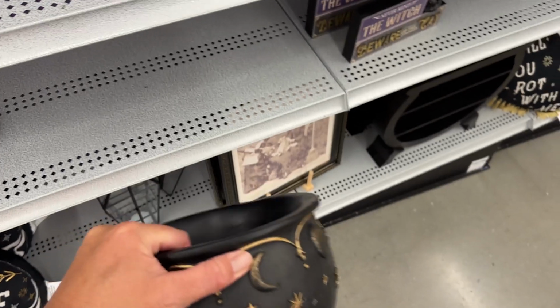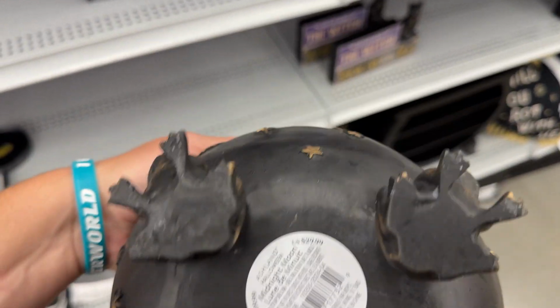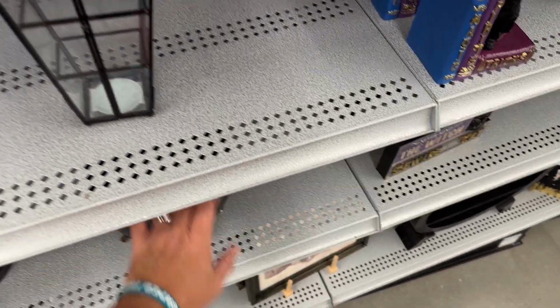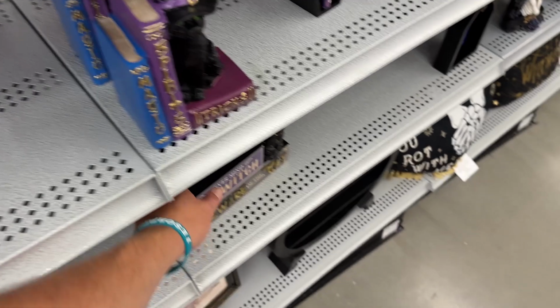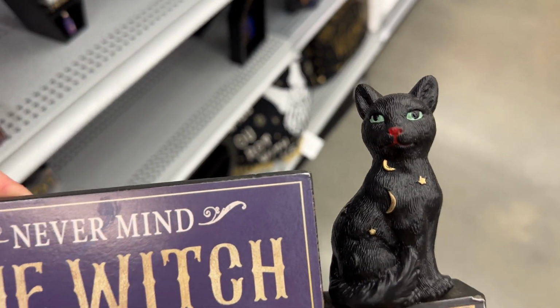And we have a resin cauldron here with some frogs, some stars. I like this. This is pretty. I'll charge you $30. It's not bad. Not the best, but not bad. All right, never mind the witch. Beware of the cat. I mean, that cat do be looking sketchy.